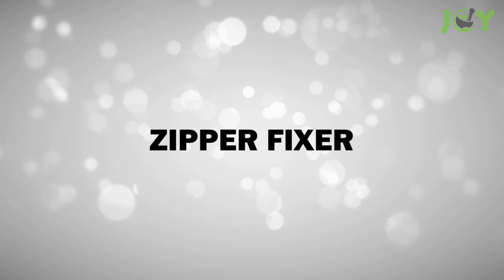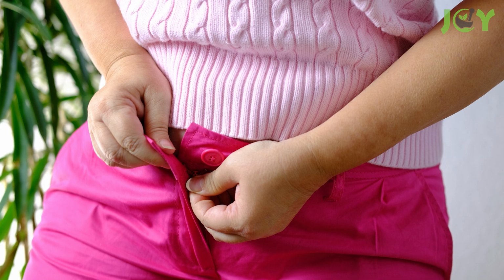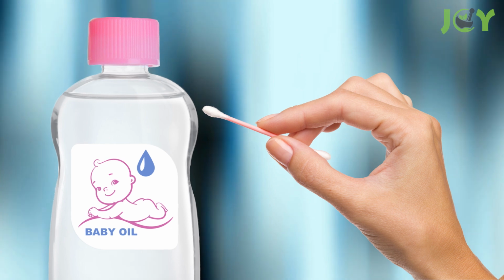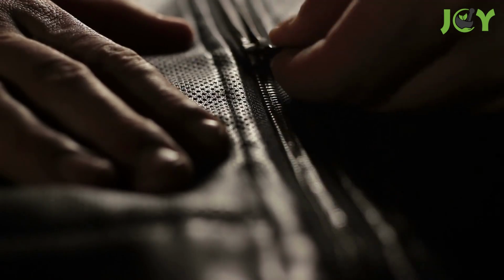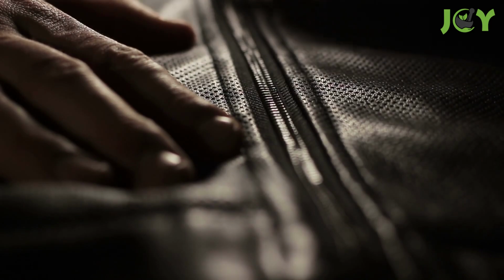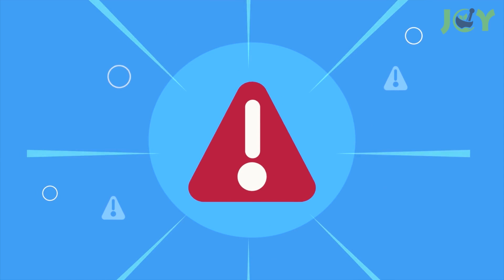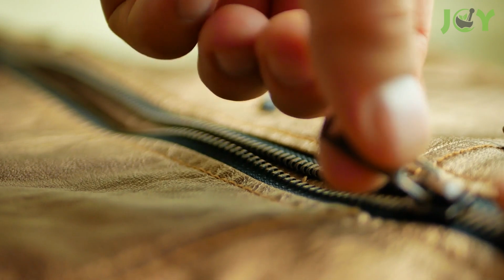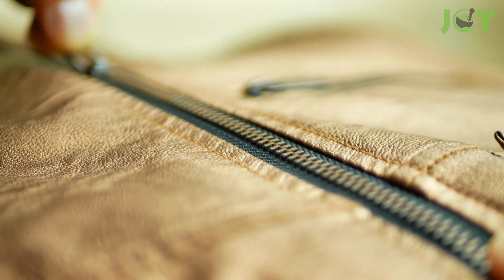Number 17. Zipper fixer. Dealing with a stuck zipper can be frustrating, but there's a simple solution right at your fingertips. Grab some baby oil and apply it gently to the zipper using a cotton swab. Carefully work the oil into the zipper's teeth until it starts moving smoothly again. Just be cautious during this process to avoid getting oil on the garment's main fabric, as this could cause staining. With a bit of patience and the proper technique, your zipper should be sliding effortlessly in no time.